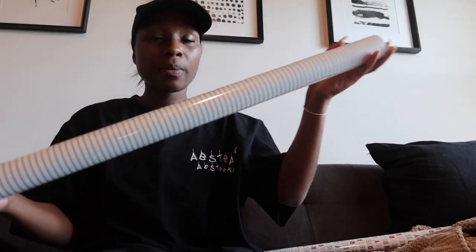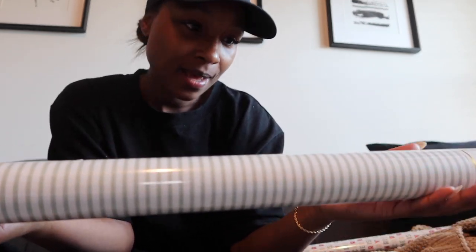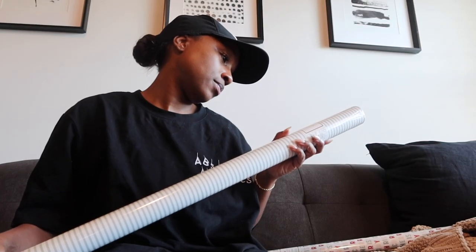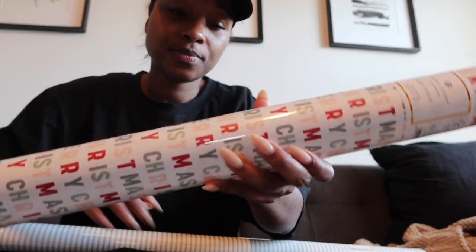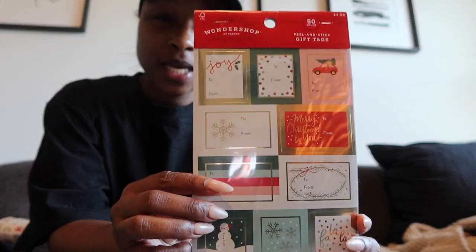So this is the wrapping paper that I was originally gonna go with, but then I was like, this is too light to go with the green downstairs. I bought it in half. This is $6, 30 square feet. Yeah. And then I also got this one. So the two of these match, and then it will also match the solid red down there. And then I also got these as my name tags.